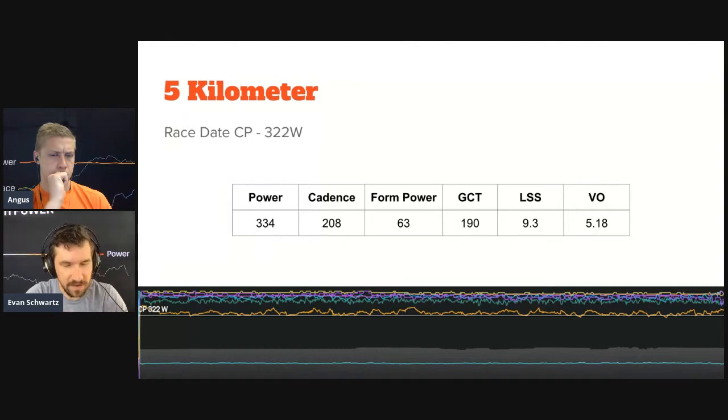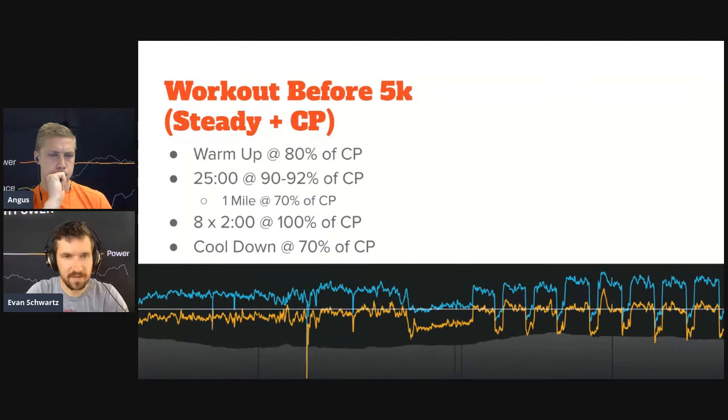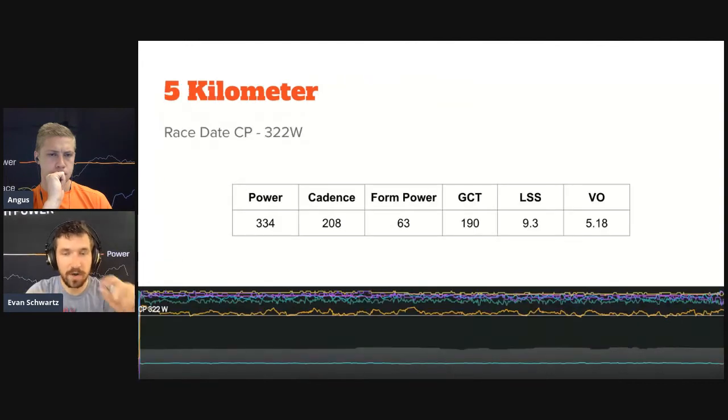So the session done before, again, I'll just go back here, 25 minutes at 90 to 92% of critical power, and then 8 times 2 minutes at 100% of critical power, targeting 100% of their current critical power. That showed the athlete that, hey, because we have a 5K coming up, you can run harder than this for the entire race. So they almost have that floor threshold, right?